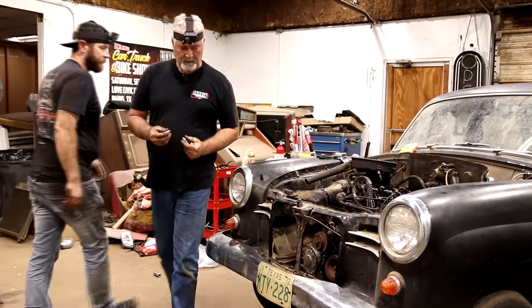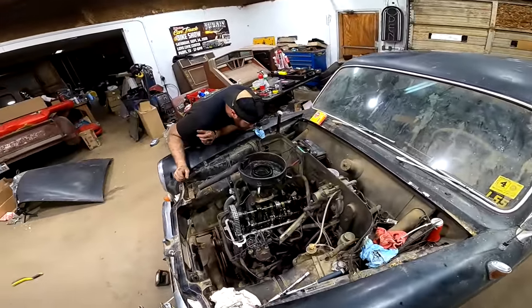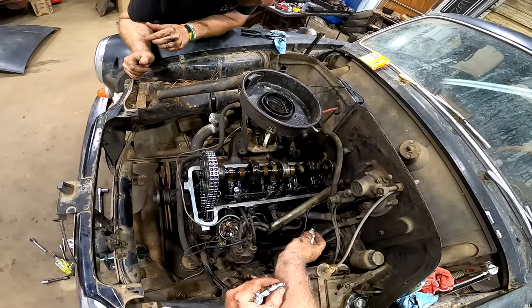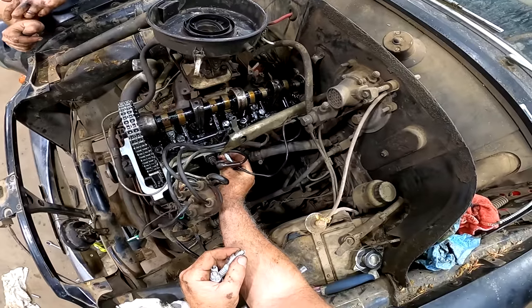I thought it might have been one of those where you press the pedal all the way down and it kicks it on, but this is not. It's got a solenoid actually right there on the starter that just runs off wires.